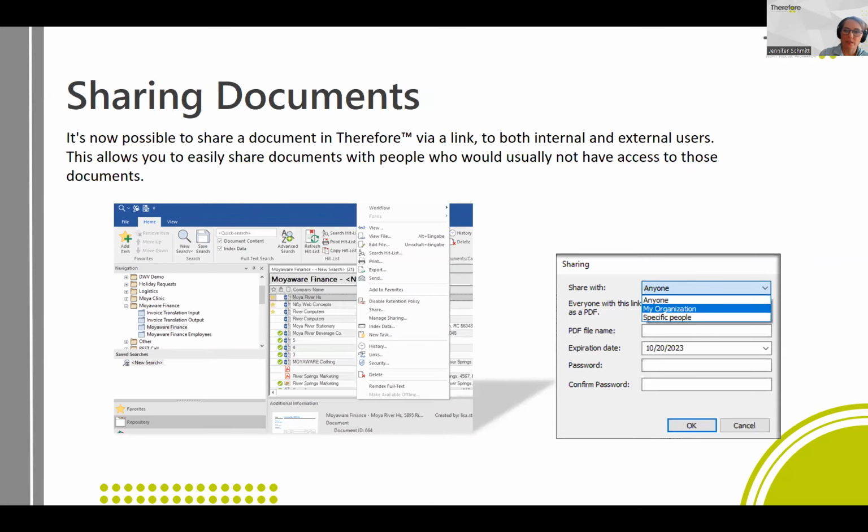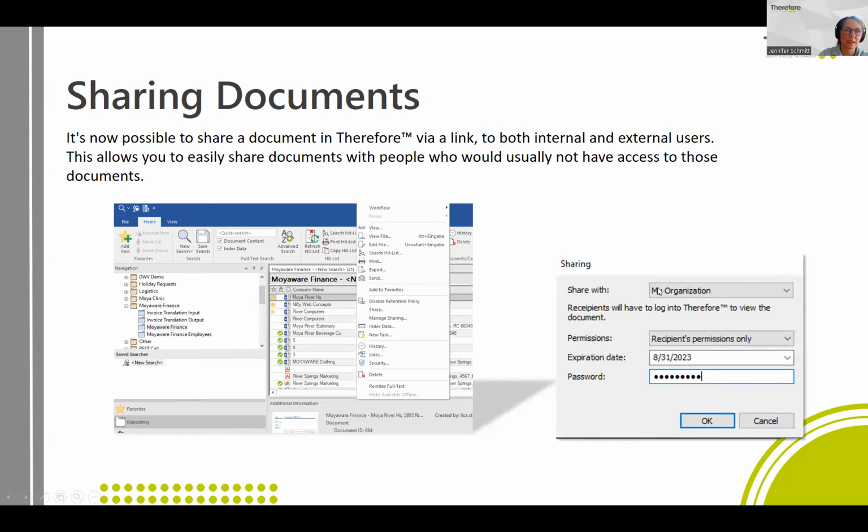Users also have full visibility over which links have been shared with them and which links they have shared, thanks to a new node in the navigator where they can really easily see exactly what has happened. The best part of this new feature is that it's included as a standard part of Therefore, no additional licenses are needed. And when users share a document using the Anyone link, no additional user licenses are consumed.